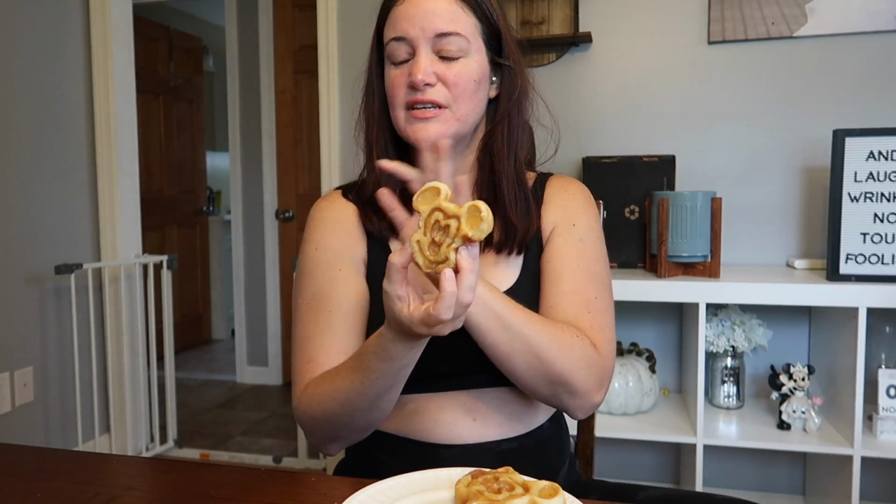Also, I need to know in the comments below, how do you eat your Mickey Mouse waffles or any of your Mickey Mouse-shaped treats? I always have to go for the ears first, and I typically will always eat the right ear first. It always seems to be right ear, left ear, face. So let me know your strategy in the comments below. Without any further ado, let's dig on in.